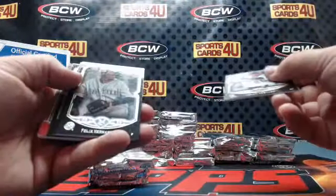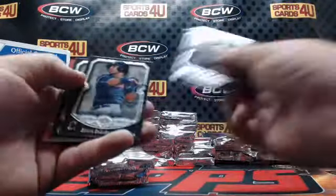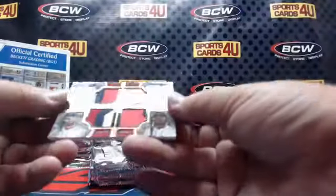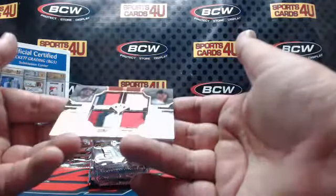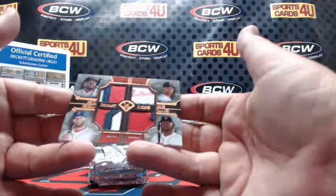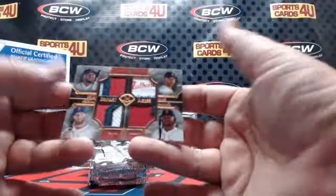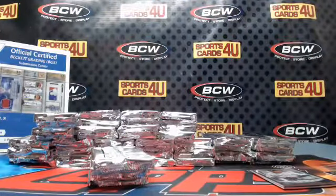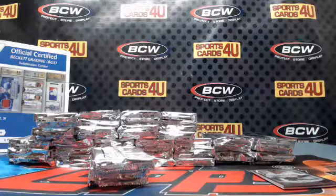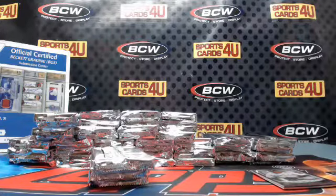Nolan Arenado, gold. Felix Hernandez, Edwin Encarnacion, Reggie Jackson as a Yankee. Look at here now, Red Sox quad patches: David Ortiz, David Price, Hanley Ramirez, and Dustin Pedroia. It's got an MLB tag. Thinking it would be low numbered. 17 out of 75.